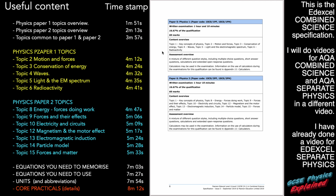On each of these slides it shows you what topics are going to appear on the paper. So you can see for paper 1 you need to learn about topic 1, key concepts of physics, topic 2, motion and forces, topic 3, conservation of energy, topic 4, waves, topic 5, light and the electromagnetic spectrum, topic 6, radioactivity.